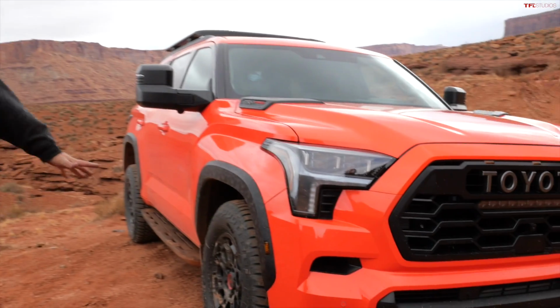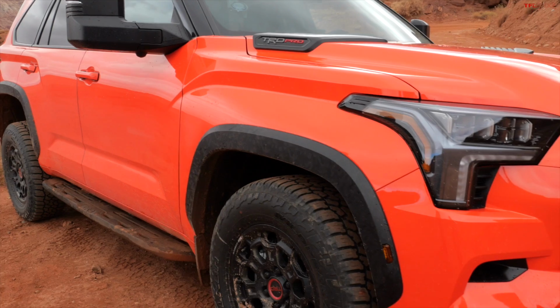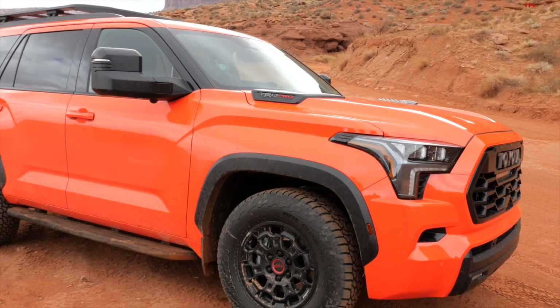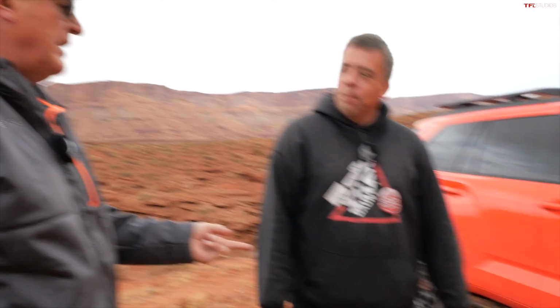Well, let's walk around it. First of all, it's a close cousin, close relative of the all-new Tundra that came out in 2022, which means it has a new frame, fully boxed. It has a solid rear axle. That's new, isn't it? Because the old generation had independent rear suspension. When everybody's switching to independent rear suspensions, Toyota went backwards.